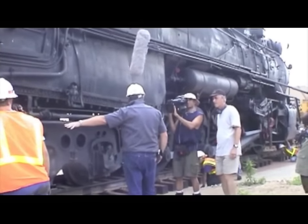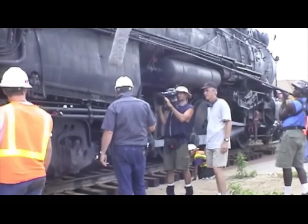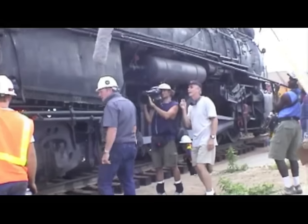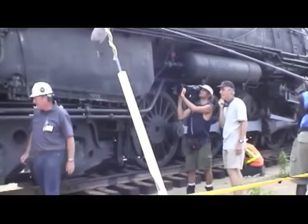Sam Teague explains on the Mega Movers camera the sequence of events. His collar is turned up due to a severe sunburn he received on the first day of the relocation. The temperatures were in the high 90s.